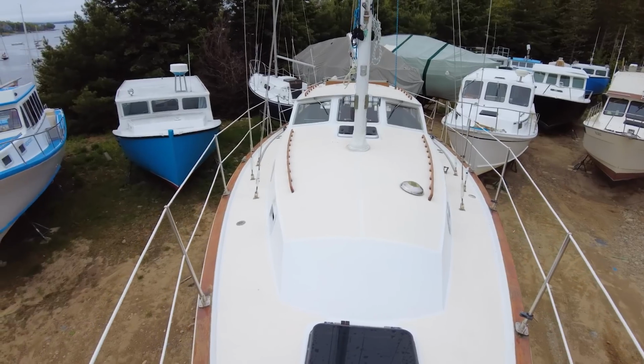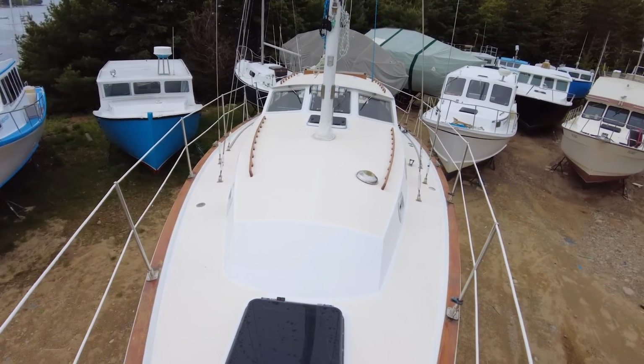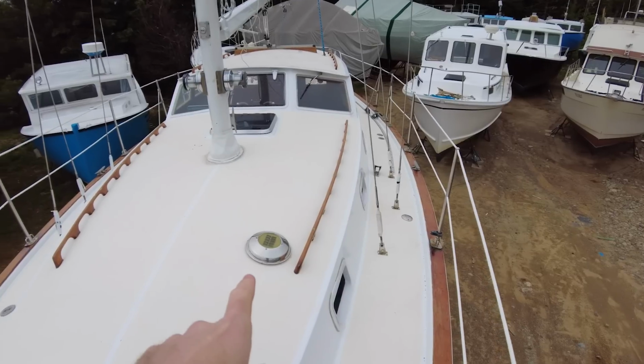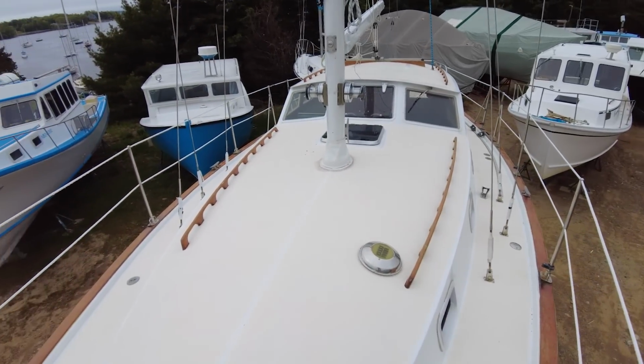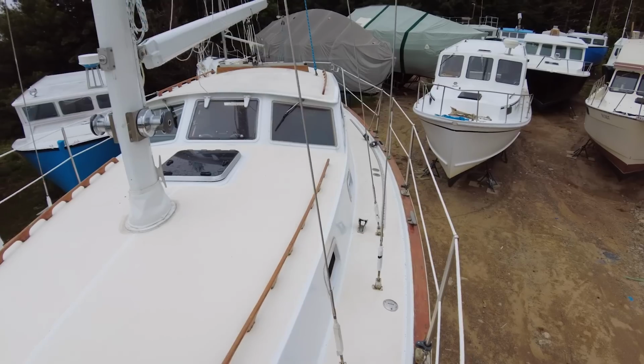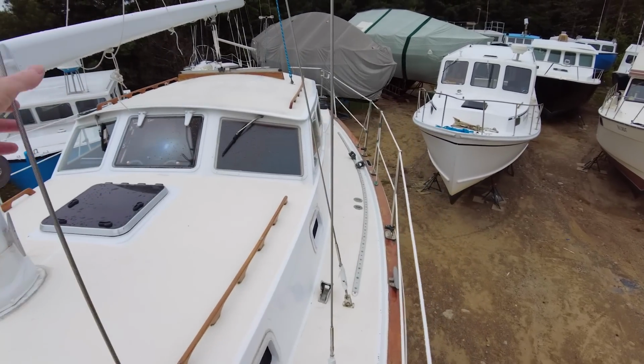Good looking boat. I believe it's a CNC hull with the pilot house added onto it. Just one solar vent right there and then two hatches, so not the most amount of ventilation. Could definitely do with some more.